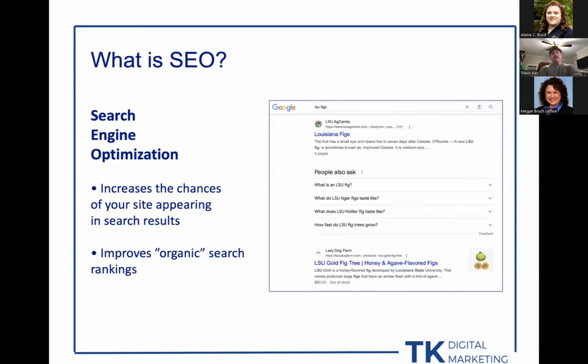Okay, so now let's dig into the meat of the presentation and talk about SEO itself. So what is SEO? It's an acronym that stands for search engine optimization. That's a big phrase, and you throw it around, not a lot of people know what you're talking about, so I'll try to clarify it a little bit. What search engine optimization does is increase the chances of your site appearing in search results.